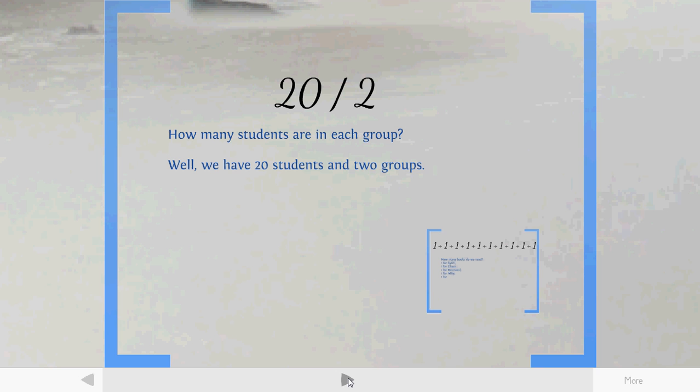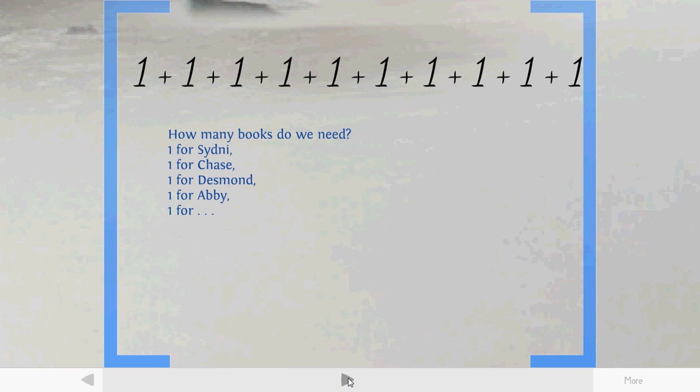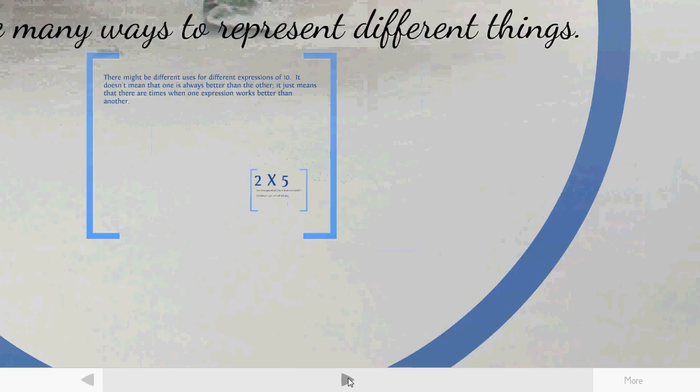How many books do we need? We need 1 for Sydney, plus 1 for Chase, plus 1 for Desmond, plus 1 for Abby, plus 1, plus 1, plus 1, plus 1, until we get to 10. There are different times when we have different expressions for that number 10, and just some are more appropriate than others. The same can work for simple images as well, just like a noun, like a tree.